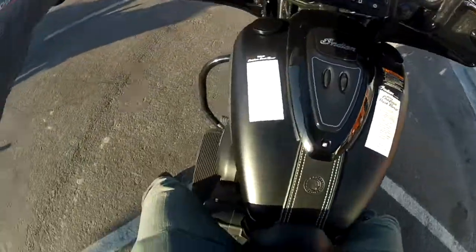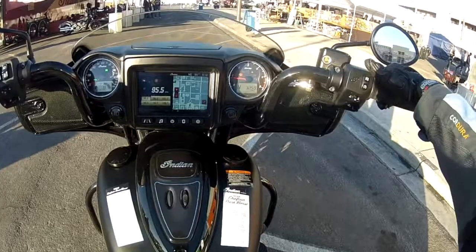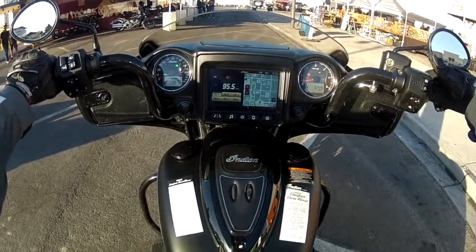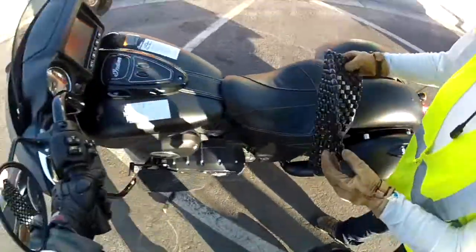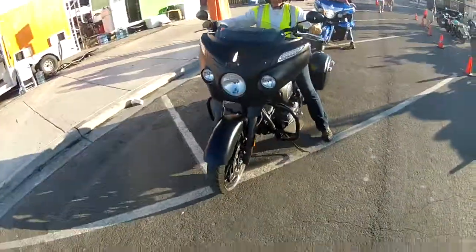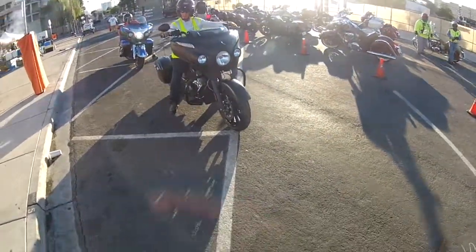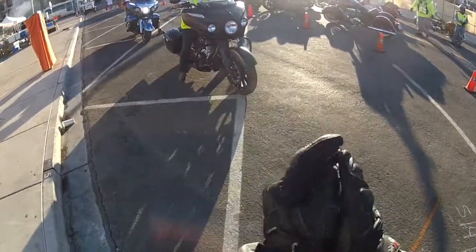Okay, I think we're done. Okay, neutral, cool. Shut them off. Kickstand, pretty hard to find. Alrighty. Awesome bike. There you go, the Indian Chieftain Dark Horse. Just the name alone is so cool.